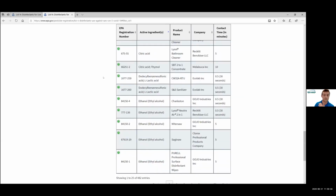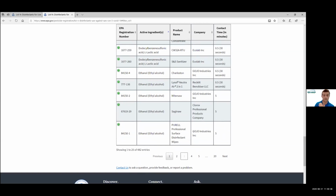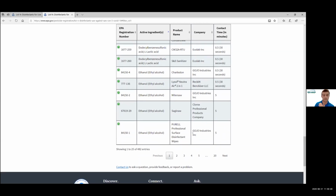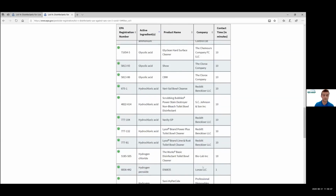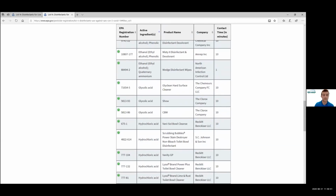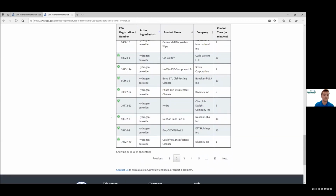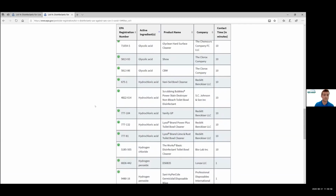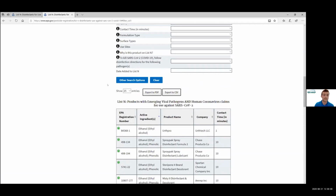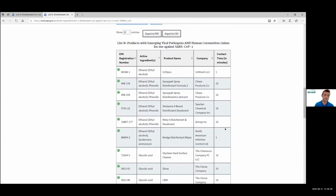Sometimes less is more. So here you'll see a lot of alcohol-based chemicals. And you'll see companies like Gojo Industries, probably hand sanitizer, but this is their disinfecting wipes, the Purell disinfecting wipes, and that is ethanol based. You'll see there's 20 pages of this. So a lot of these right here are all alcohol based and acid based products as well. So really all sorts of chemicals have been approved, and they all use different active ingredients, but they are effective. They're just effective to different times, different contact times.